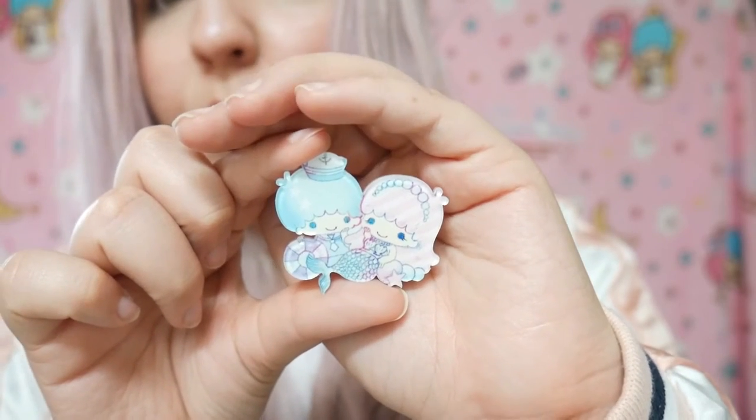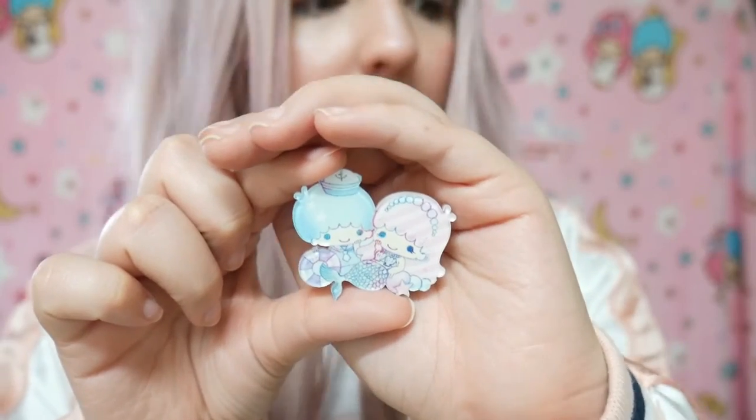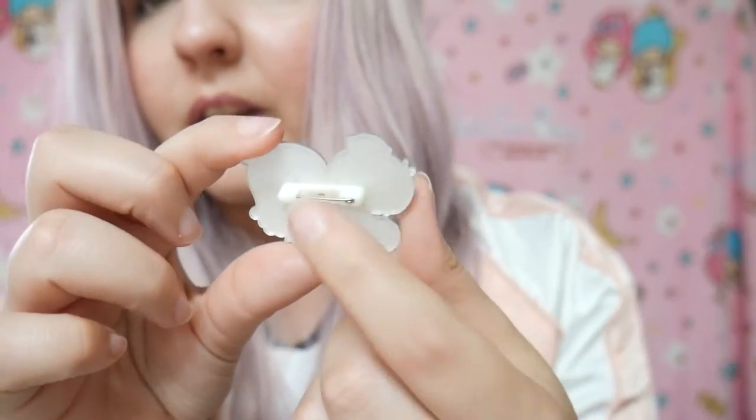I also got a pin. Well, it's the little pin stars again. I really like when they do the mermaid when they are on the beach. It's just so different, but still so cute. And here you have it. I was thinking on getting a bomber jacket and start putting a lot of pins. And I found this pin and I thought that it was super, super cute, so I had to get it. What do you guys think? Should I do a bomber jacket with a lot of cute pins? Let me know in the comments below.